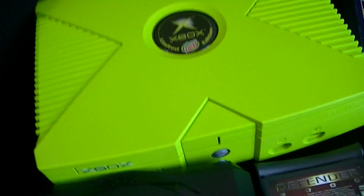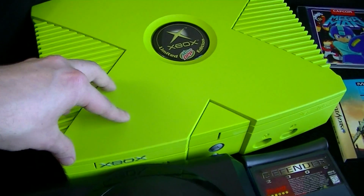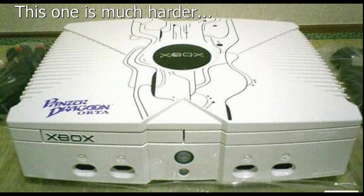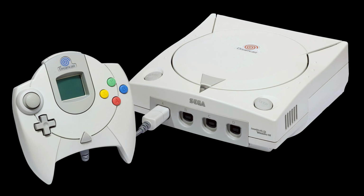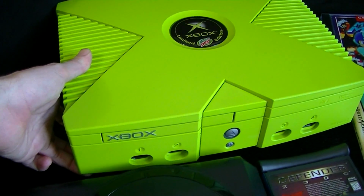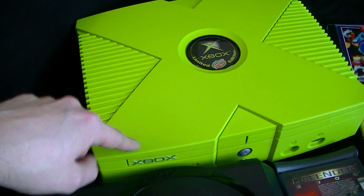So first up here is the Mountain Dew Limited Edition Original Xbox. According to the people in the comments, there's only 5,000 of these ever made. It's rather uncommon, but not the hardest one to find. I'm not too into limited edition consoles. When I am, it's usually for like the Dreamcast. I didn't really pursue it with anything else. But yeah, it's definitely cool to get a limited edition Xbox. It's the only one I've got. And yeah, just happy to have it. And got it at Toy Rat. I got a really good deal on this, so that was nice.